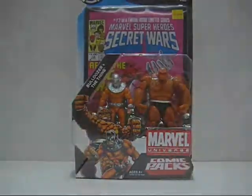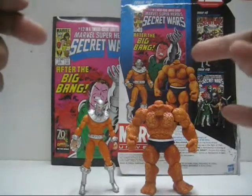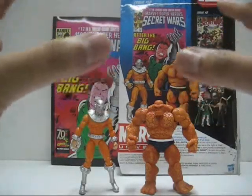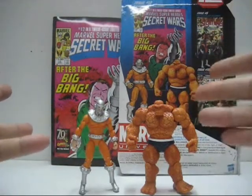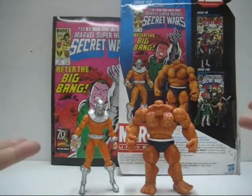Be right back. And we're back with the figures and the comic out of the packaging. Now, this packaging doesn't come with any base stand at all, despite being released in 2010, because this was originally packaged in 2009. And it doesn't come with any accessories at all, because, well, they don't need any.